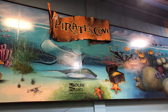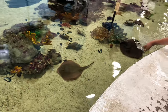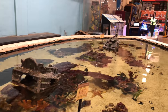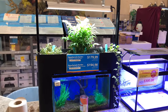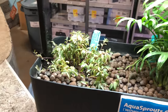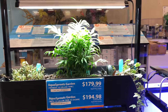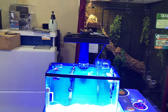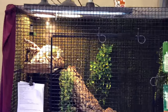You can pet the fish. I think I'll just observe. I love aquaponics. I'm going to start some aquaponics this summer in my yard. More of the do-it-yourself version, I think. Look at that massive iguana in the back. He's being misted. What a cool critter.